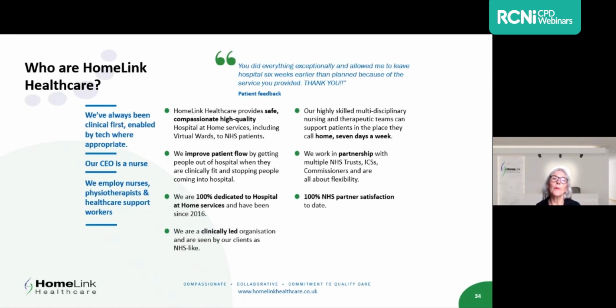So there is a real value in these sorts of services, in that space between hospital and community, to allow people to settle almost before they move on to the next stage. We've got a highly skilled multidisciplinary workforce, and to date anyway, 100% NHS partner satisfaction. So you can see it's a real passion of ours, and we really do want to make sure that all our patients and our staff are safe. So I hopefully will take you through the journey of how we've made that happen. Can I have the next slide, please?